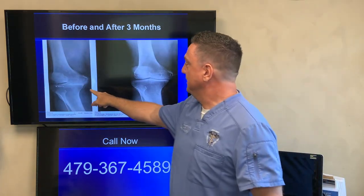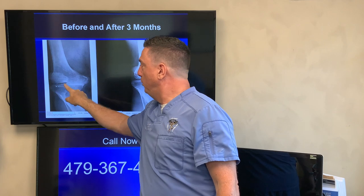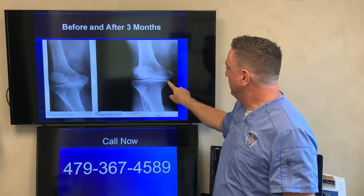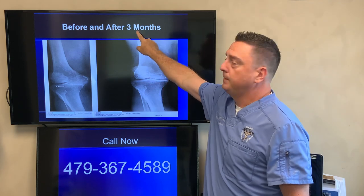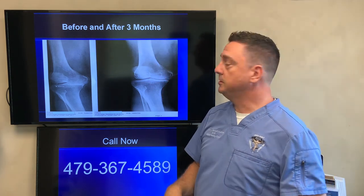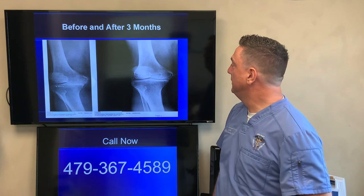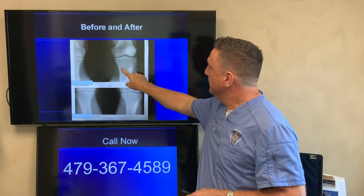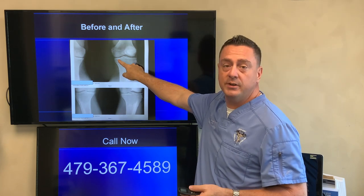Here's another knee. This person was told they were bone on bone. Well, yeah, right there they were bone on bone, but not there. And so this is what we will start to see 3 months or 90 days post-injection. You can actually see the joint starting to expand. Here's the before picture here. Here's the after picture here, 90 days again.